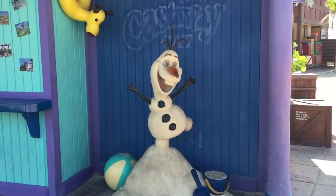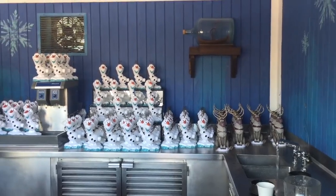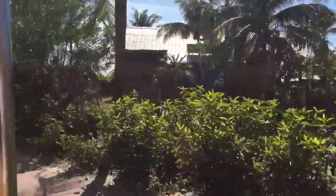I love how Olaf is the main character featured on Castaway Cay, especially since he's made of snow, but he has so much merchandise here. After enjoying a lovely barbecue lunch, I'm back on the tram again, and I'm heading back on the cruise ship. It definitely was a long day, but it was so much fun to relax on the beach.